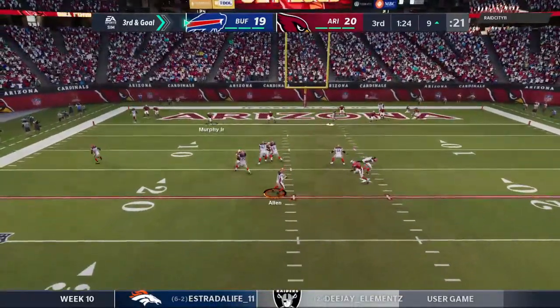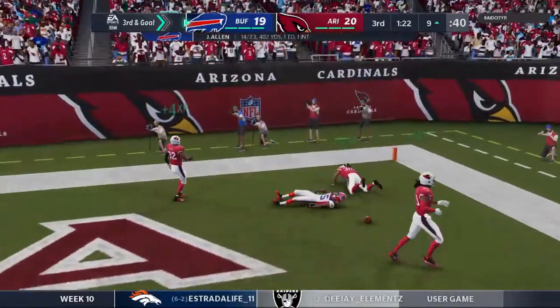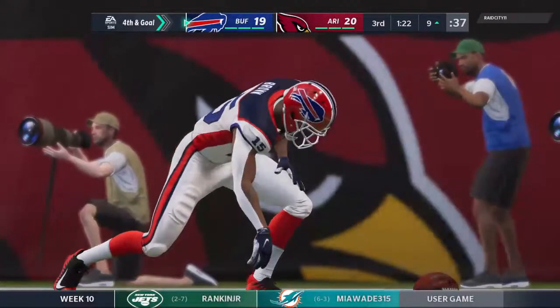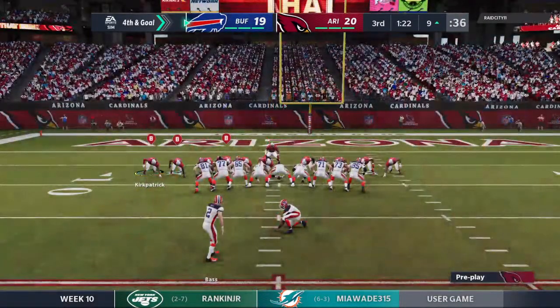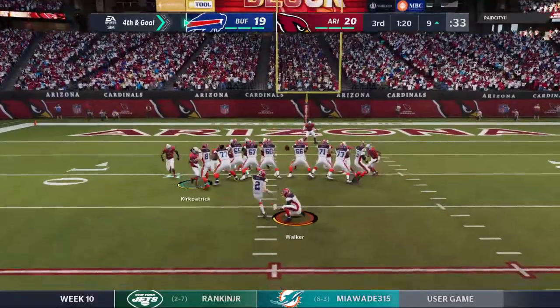Operating from the gun. Allen. To the end zone, but it's incomplete. Well, they certainly gave it an attempt. They had a diminutive receiver like this running through the land of giants in the middle of the field, but they couldn't find enough room to get him the football.